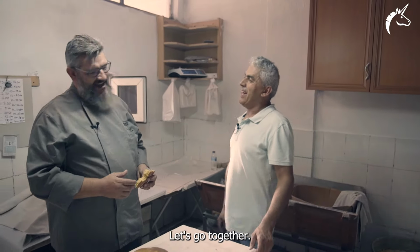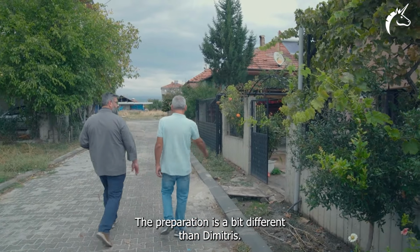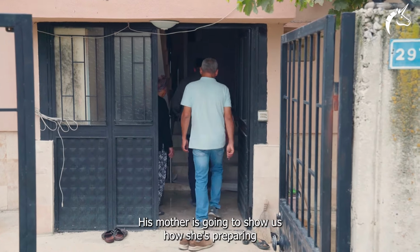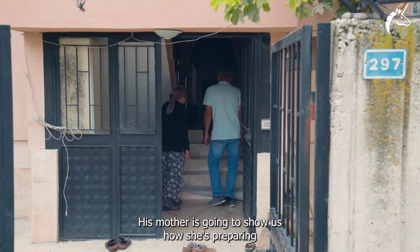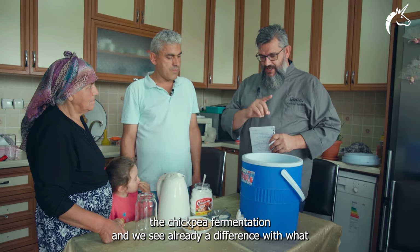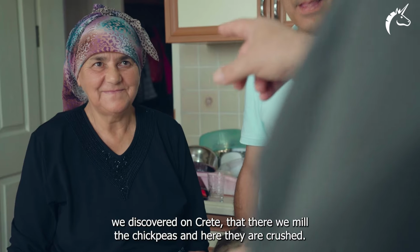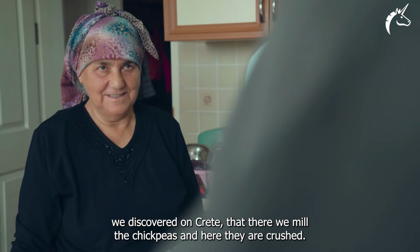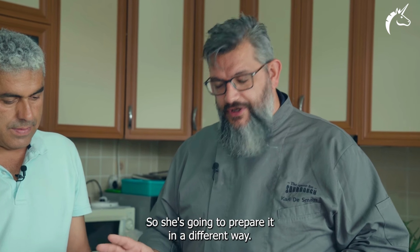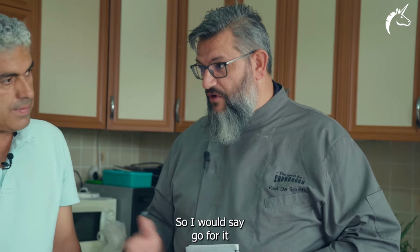Okay. The preparation is a bit different than Dimitris. His mother is going to show us how she's preparing the chickpea fermentation, and we see already a difference with what we discovered on Crete, that there we mill the chickpeas and here they are crushed. So she's going to prepare it in a different way, so I would say go for it.